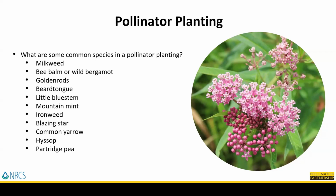We have common yarrow, which can sometimes get a little aggressive. So definitely something to keep an eye on. So if you don't like it, don't add it. We have hyssop and then a partridge pea, which is a native annual species that's really attractive, not only to pollinators, but to birds as well.